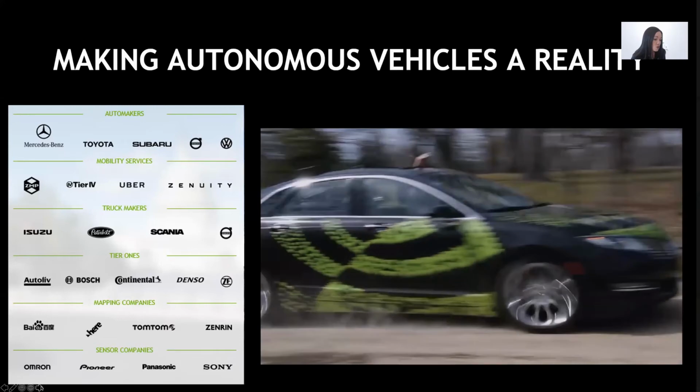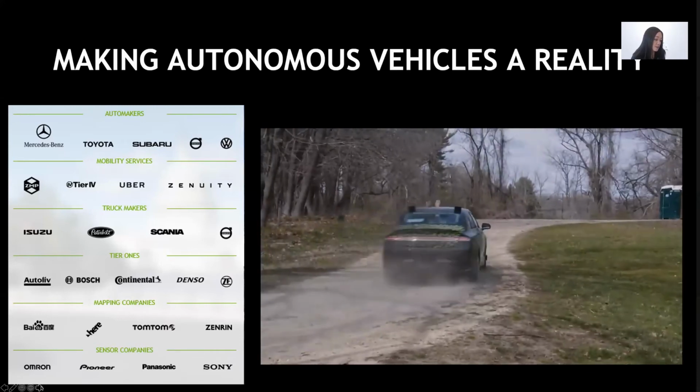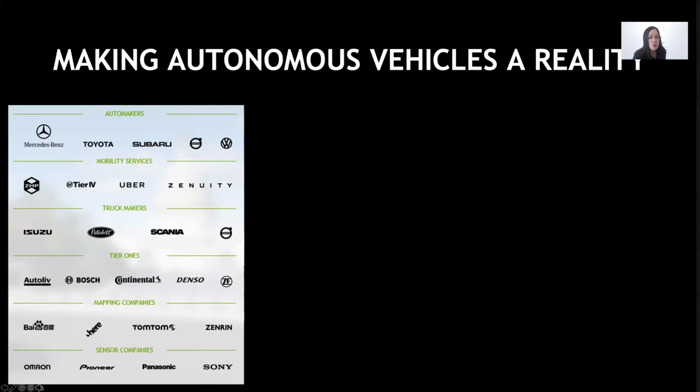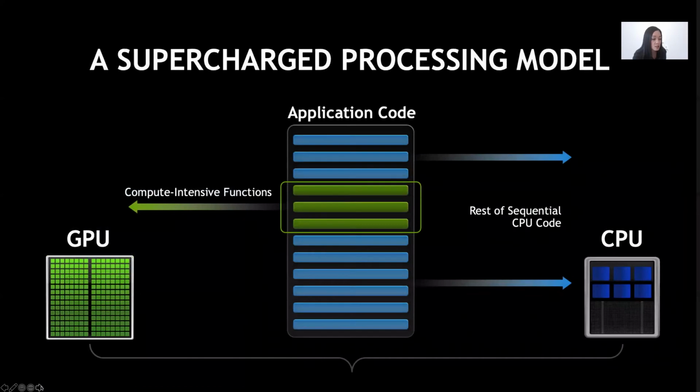But I wanted to just show you what we are doing in that space, and really to make the point of why all these organisations are choosing NVIDIA and NVIDIA Drive. Well, because you need the fastest decision making possible when you have an autonomous vehicle on the road, and that's what we deliver, and that's what we do.